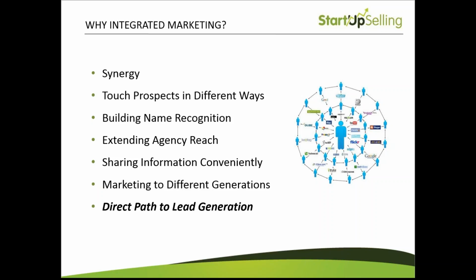You'll also be sharing information conveniently. Many people, especially younger buyers, want to learn about you via email and via your website first. So as you're marketing to different generations, you can't always use the same methodology. You need to pick up the phone, you need to be digital, and hopefully you're doing both in an integrated and coordinated way.